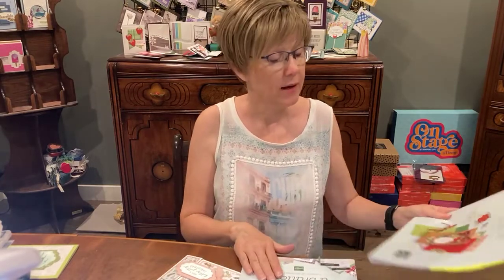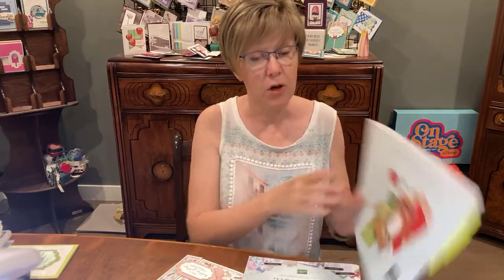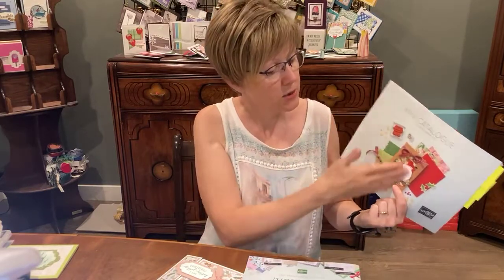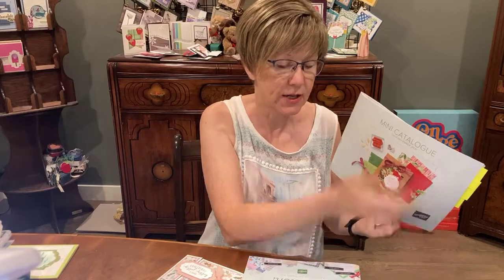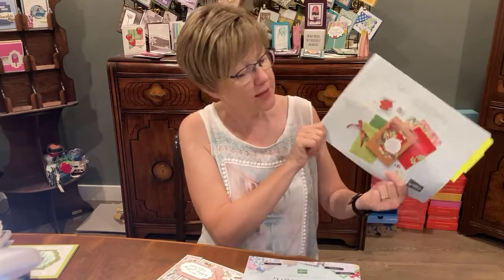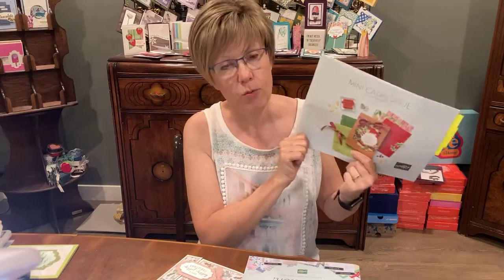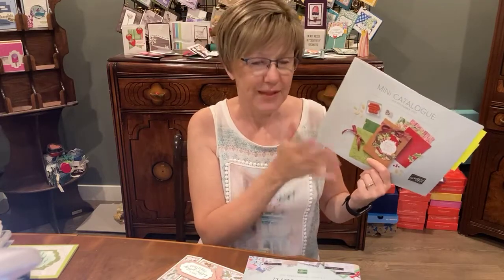So, Celebration. Well, no, let's back up. Mini catalog. Stampin' Up! has a great big annual catalog that they come out with once a year. But then we also have two mini catalogs. We have one that starts in the summer/fall, and then one that starts after Christmas in January. So this is the July through December 2021 mini catalog. It's starting a month late.